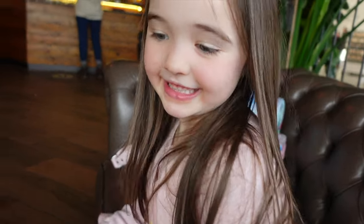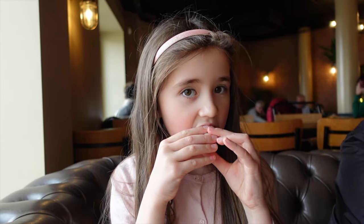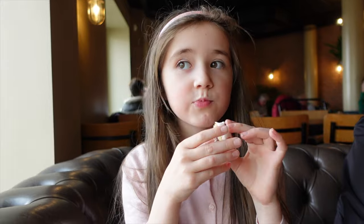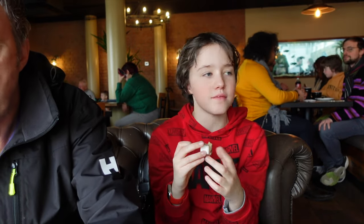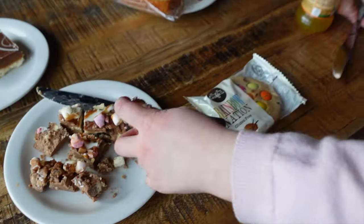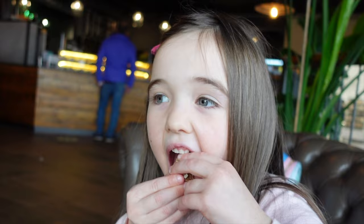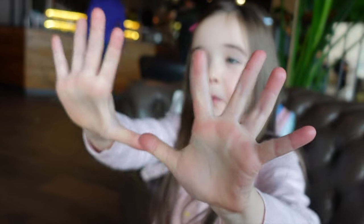What are we going to try first? This one, the chocolate. Oh, well, let's chop it up and try, shall we? How's the Bakewell tart slice? What's it taste like? Cakey. Cakey. It tastes like a Bakewell tart. Are you going to try the Rocky Road? Yeah. Come on, give us the verdict. Give us your review. How many out of 10? 10. Wow.